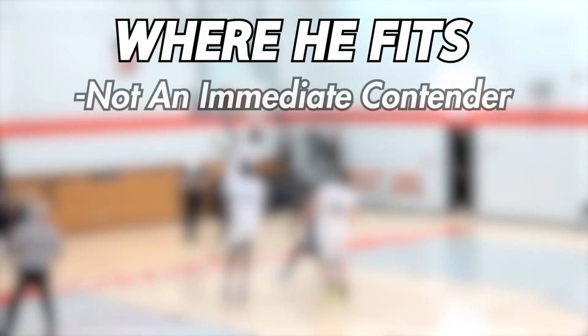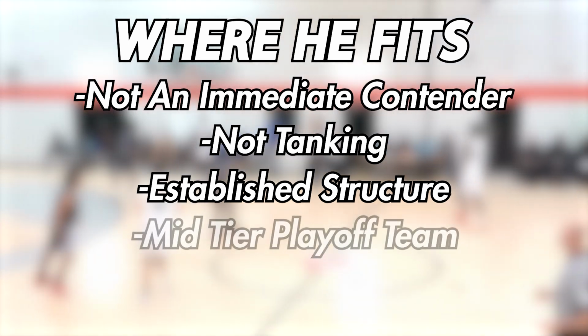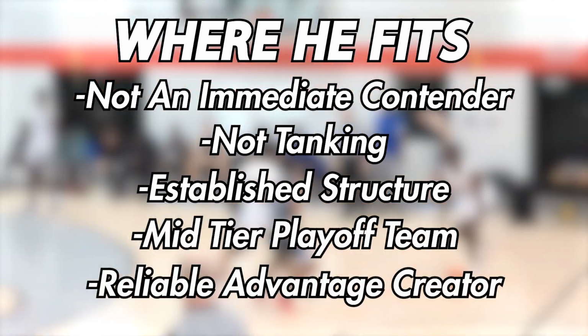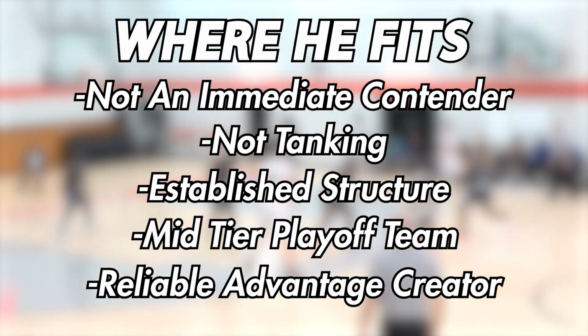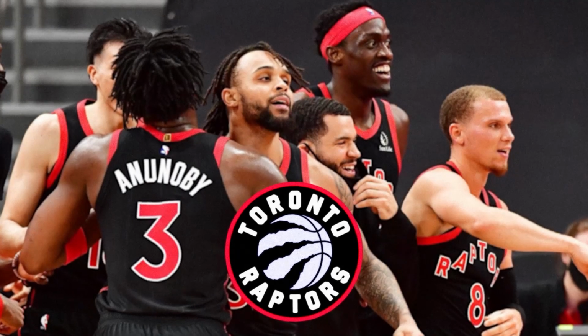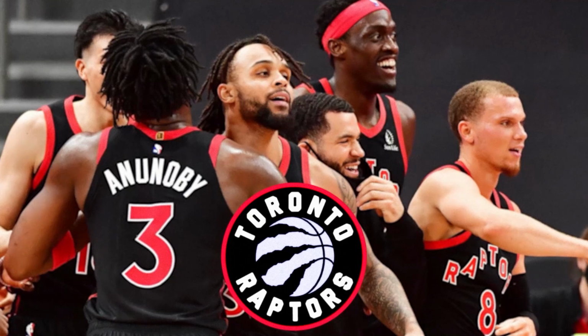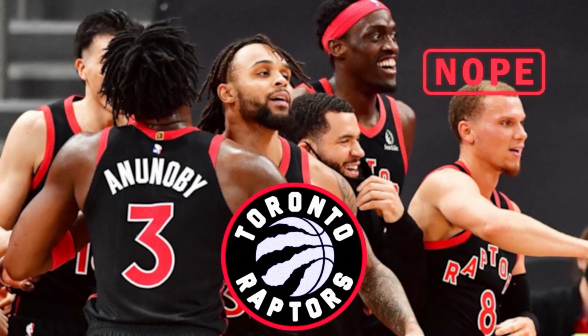In terms of fit, true contenders probably won't prioritize his development enough, and a tanking team structure won't do him any favors as he takes a large step up in level of competition. We're looking for an established playoff team that isn't quite a true contender, with a reliable advantage creator for Leonard to play off of. On paper, the Raptors feel like a picture-perfect fit for the toolsy Canadian, but as Miller's stock continues to rise, they'll likely need to trade up to land him before their current first pick at 33.